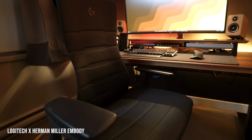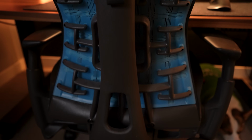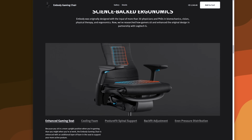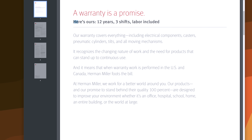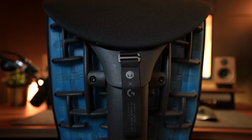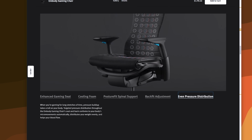Herman Miller chairs are expensive, but that is in part due to a few things. The first is that they're entirely manufactured in the US. The second is that they're backed by a lot of ergonomic research. And third is that they all come with a 12-year warranty on all parts. So the Logitech Herman Miller Embody chair is the regular Embody chair with some noted improvements.